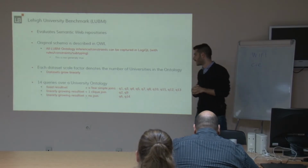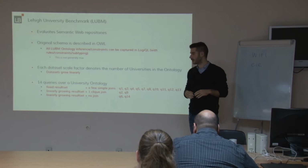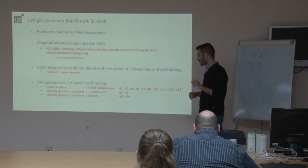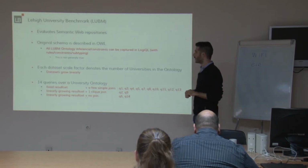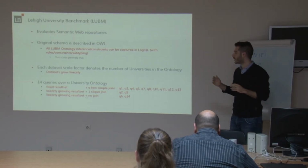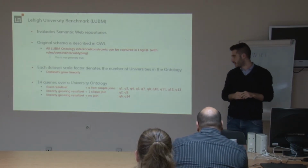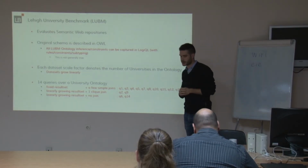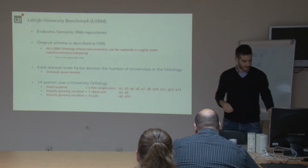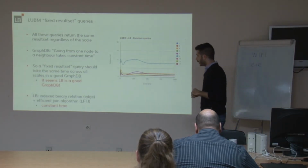Ten of them have a fixed result set regardless of the scale factor, and they usually involve just a few single joins. Two of them have result sets that grow linearly with the scale factor, and they have one clique join. The rest again have result sets that grow linearly with the scale factor and have no joins at all. Let me focus on the first category, the fixed result set queries.